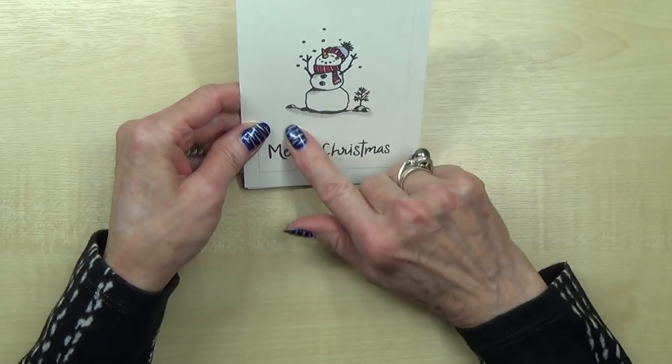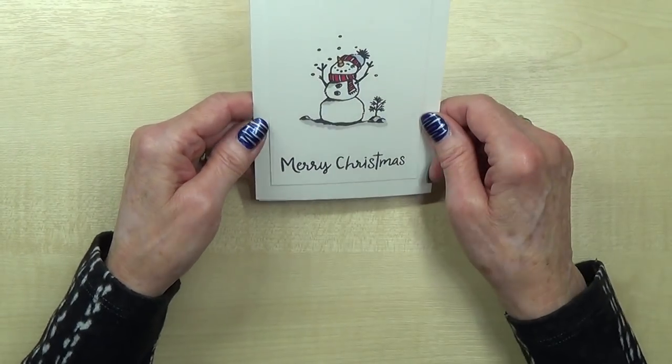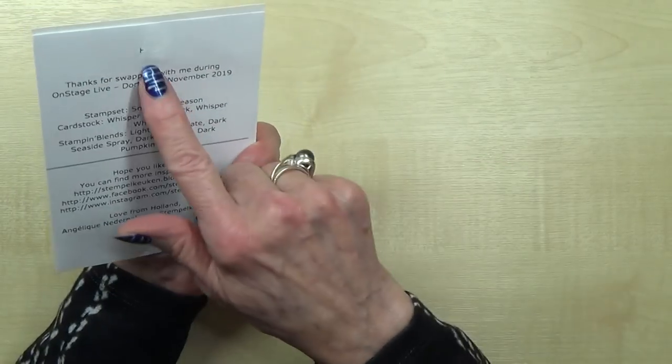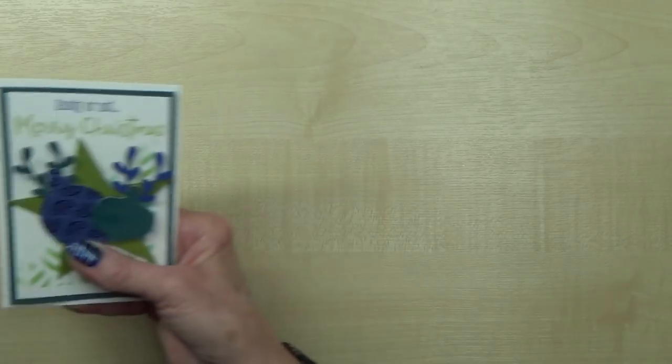Beautiful card. Again, that's not the same stamp set, is it? That's another stamp set. That's another one that's been very popular. Really nice. Love it. So many thanks for that, Angelique, and also, on behalf of my husband, thank you very much for the biscuit.